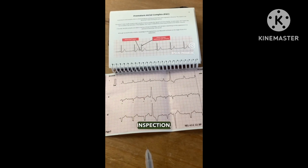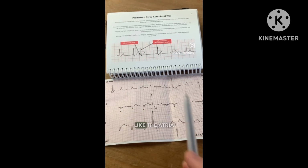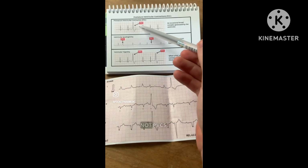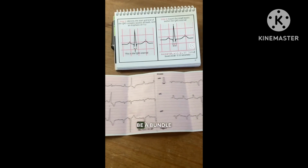But on closer inspection, I could see P waves before the complexes, so it looks like the atria have likely initiated this premature beat. So these must be premature atrial complexes, not PVCs. The other complexes look broad too, making me think that there may be a bundle branch block at play.